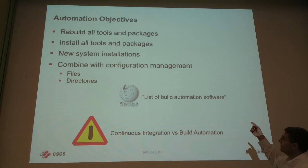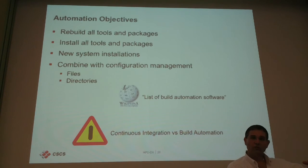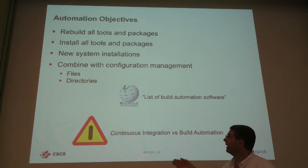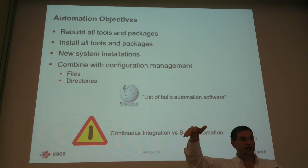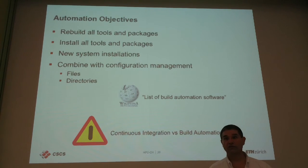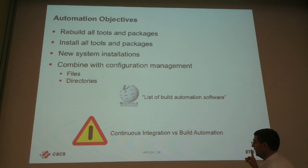Now, take this, combine it with configuration management. So you have your build automation, which handles that portion of it, and then you have the configuration management, which handles the system side of it, where you're installing into. So the combination of the two is very important. You can go on to Wikipedia and you can type list of build automation software, and it'll give you a whole big list. Commercial, open source, a whole variety of them. But I want to caution you about some wording.